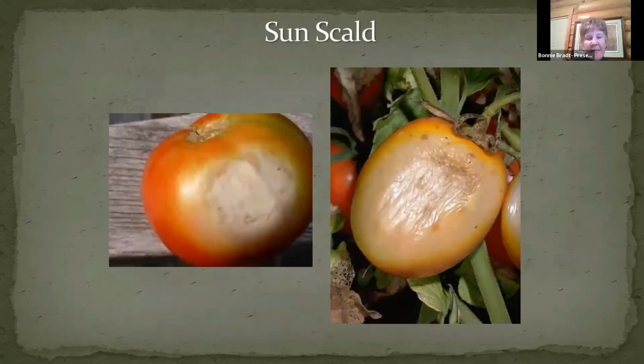Sun scald, that's the last one we're going to hit here, and sun scald is basically just sunburn. Now you can help prevent this by making sure that your tomatoes, as they're growing on the vines, are covered. You can sort of pull the foliage over your tomatoes to make sure that they are protected from the sun, or you can put shade netting over them to help protect them from the sun during the worst of the heat of the summer.